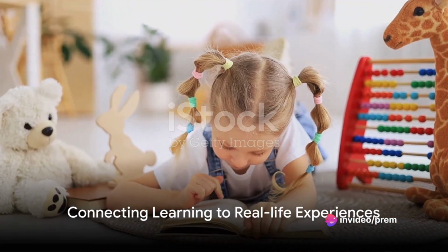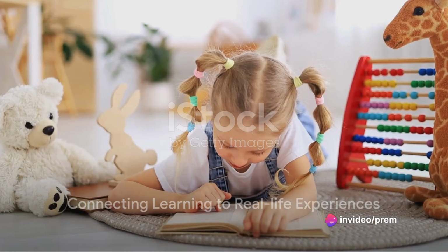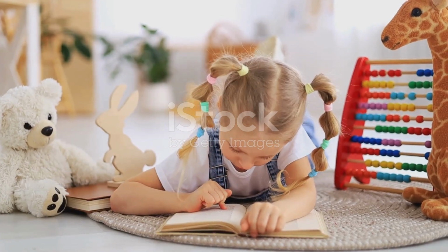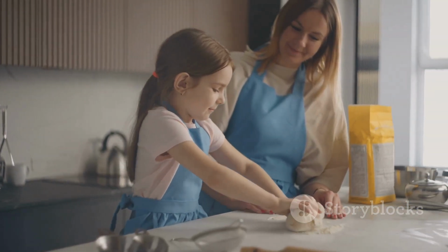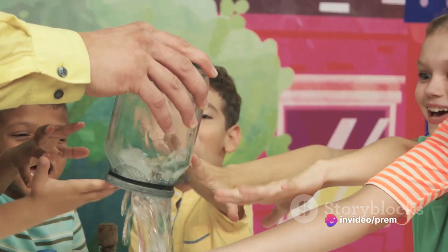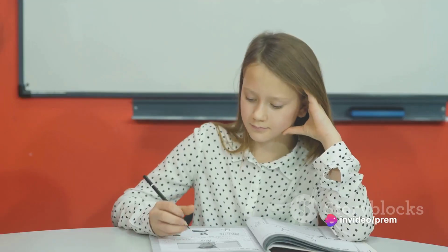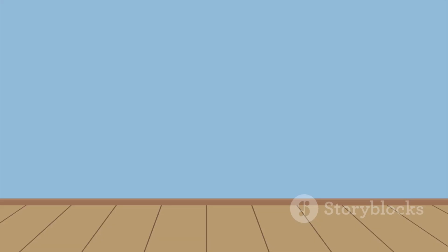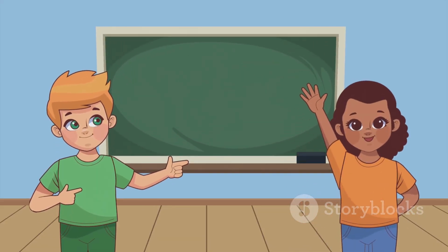Section 2. Connect learning to real-life experiences. Learning becomes more meaningful when children can relate it to their everyday life. This could be as simple as teaching fractions through baking or explaining the water cycle through the weather outside. When children see the relevance of what they're learning, it sparks their interest and makes the learning process more impactful.